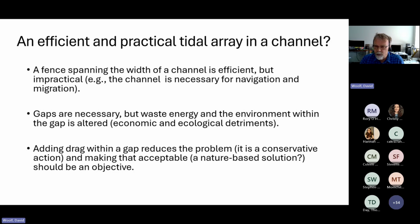It's also a fact that there's an environmental effect. So if you think about, particularly for the benthic environment, what defines the benthic environment? Well, one of the things is the flow speed. And so if you're suddenly inducing rapid flow at the bottom in the gaps, then you've altered the environment. And this can have a significant ecological detriment. So basically we say, well, gaps are bad. Don't want gaps, but you have to have gaps. So where do you go there?